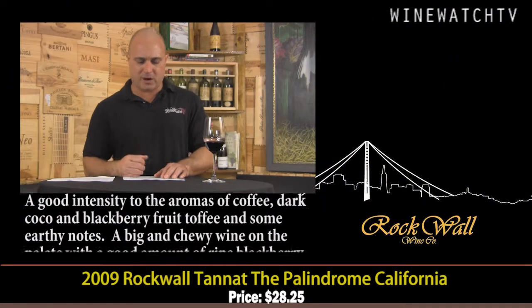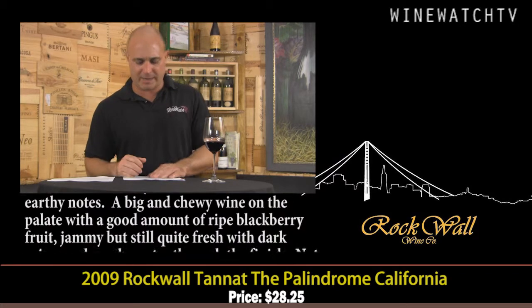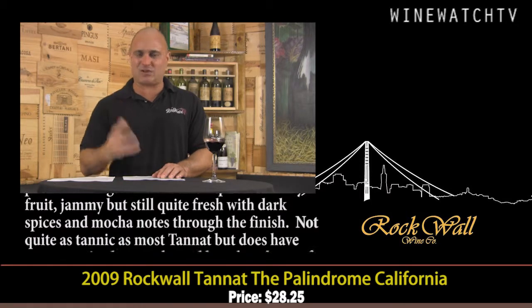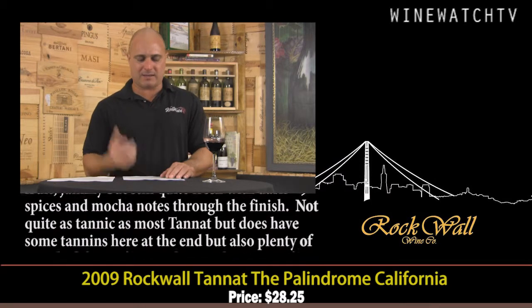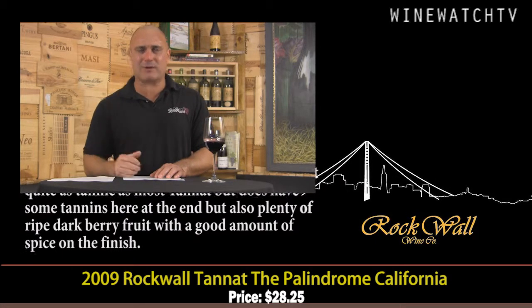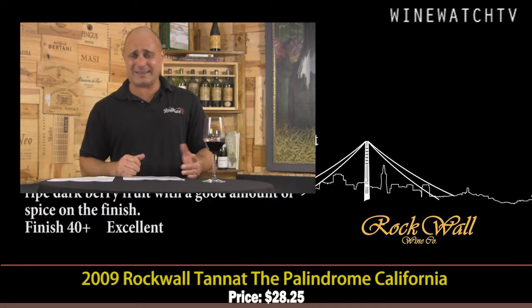Still, lovely aromas in this wine. Dark cocoa, blueberries, coffee, toffee, some earthy notes as well. Really big and chewy wine on the palate. You expect that from Tannat, but it has a lot of jammy fruit here to balance things out, and lovely spice in here. The tannin is not standing out quite as much as in most Tannats, but really a nice balanced style. Maybe the best Tannat that I've ever had, at $28.25. Kent Rosenblum, excellent work.